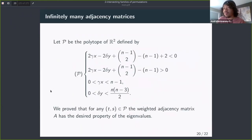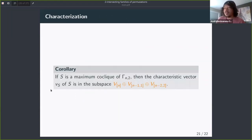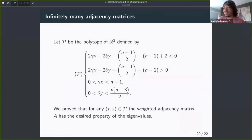So that's the proof for the bound at least, but the characterization we haven't really gone that far on it. But what we could prove is that if S is a maximum co-clique of gamma n2, then the characteristic vector of S is in the subspace. So the subspace, which are in fact eigenspaces that comes from the partition n minus 1, 1, and n minus 2, 2. And the proof for the two pointwise intersecting permutation, so the first theorem, is similar to this, but it's a bit complicated. We had to use 6 conjugacy classes, I think, to get the result.